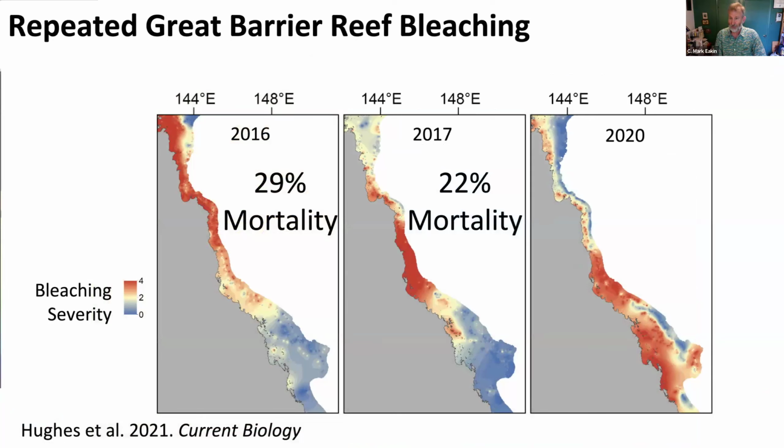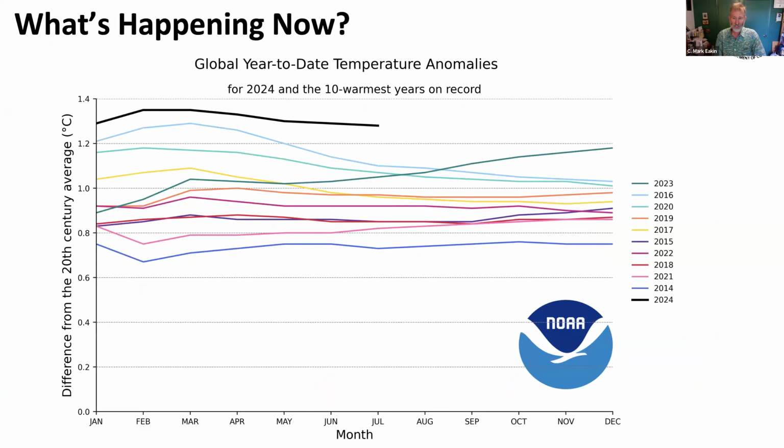Unfortunately, these events just keep coming. Great Barrier Reef had those major events, major bleaching in 2016, 2017. There was another one in 2020. There was another one this year in 2024. So what's happening now? I've mentioned 2024 and bleaching.